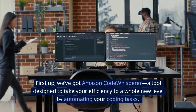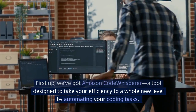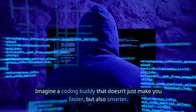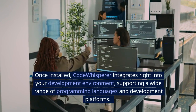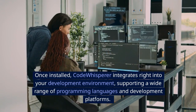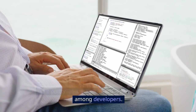First up, we've got Amazon Code Whisperer, a tool designed to take your efficiency to a whole new level by automating your coding tasks. Imagine a coding buddy that doesn't just make you faster, but also smarter. Once installed, Code Whisperer integrates right into your development environment, supporting a wide range of programming languages and development platforms. It's a pretty flexible tool, which is why it's popular among developers.